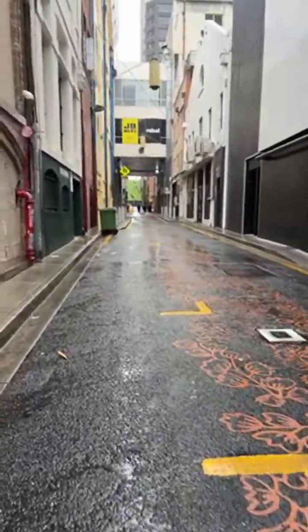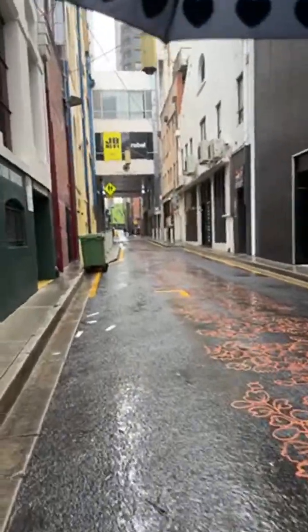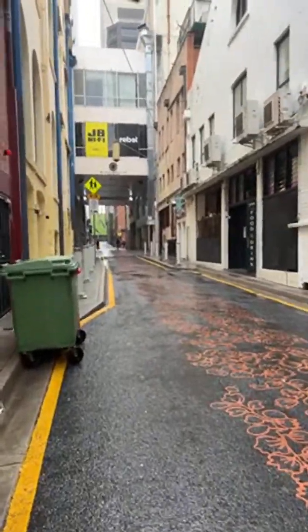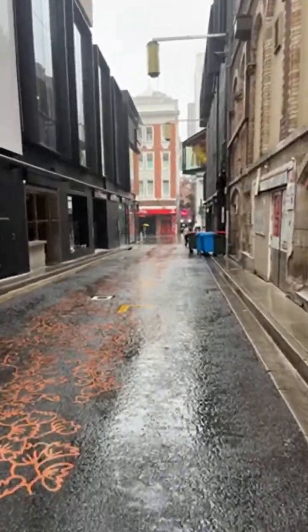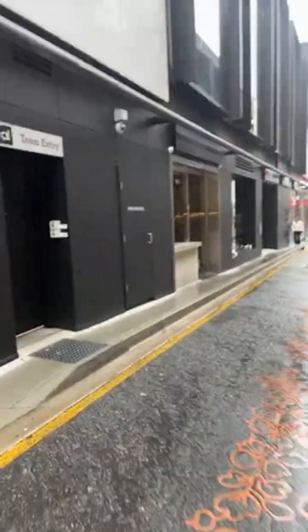It's pretty safe to walk around the laneways in Brisbane during the day. Probably wouldn't want to be doing it too much at night, apart from if you get into this bar up here. Is it up here? Maybe it was the next one. Anyway, there's another bar down one of these side streets. It's called Uooking. It's really cool. Check that out. I will put it in a video one day.